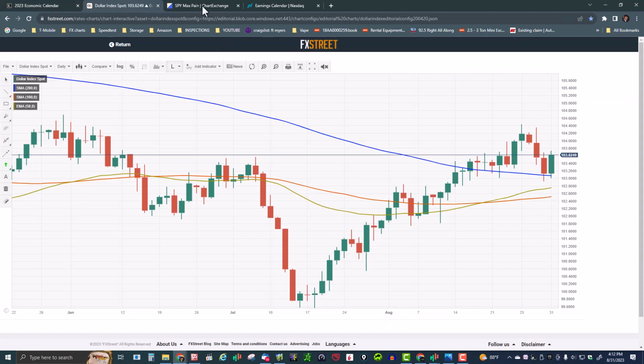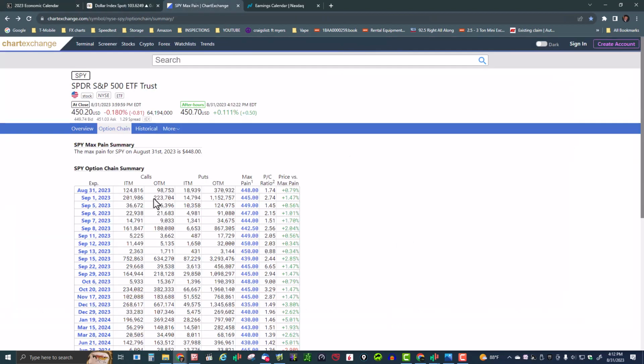So we went with the dollar. Max Payne for tomorrow in the pre-market here: almost a 3-to-1 put to call ratio. They could do a bear squeeze. It's options expiration Friday. We'll see what they want to do, whether they want to grind it higher or take it lower, down to 445.